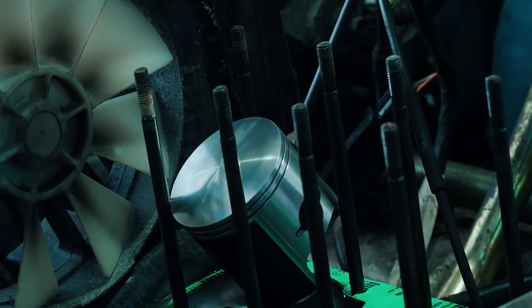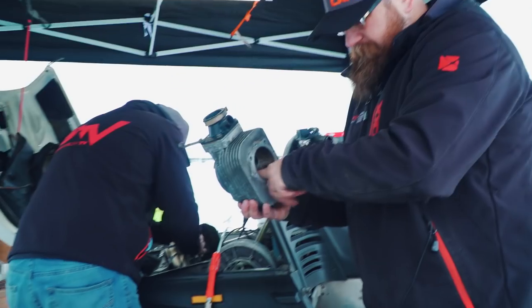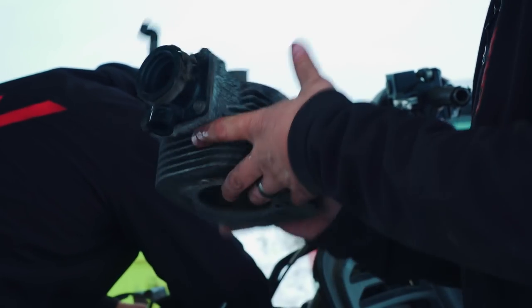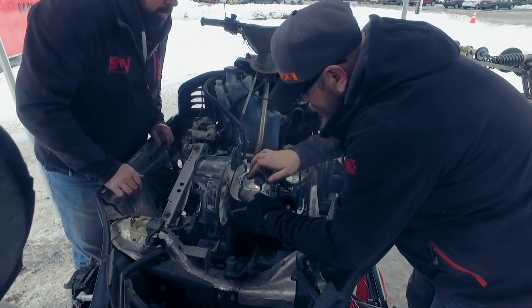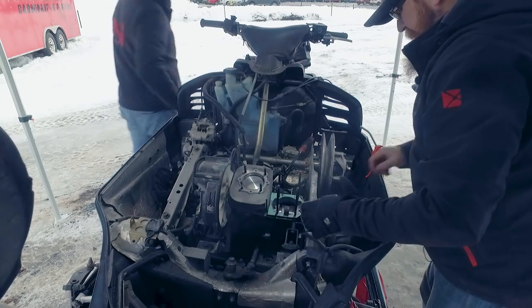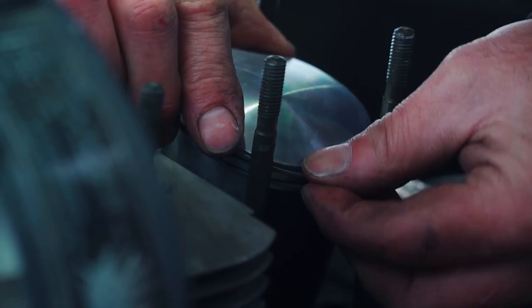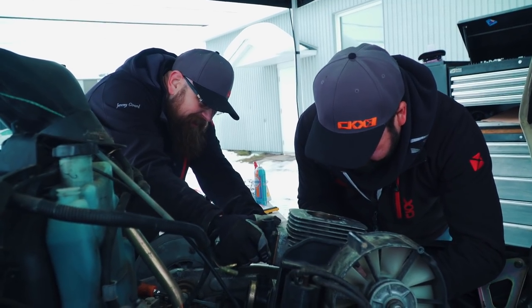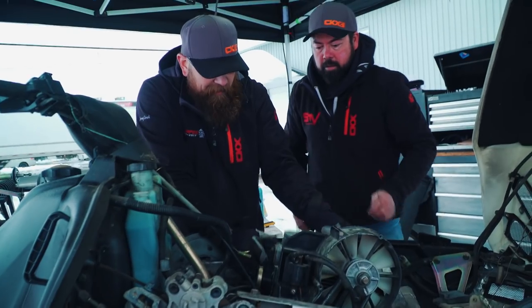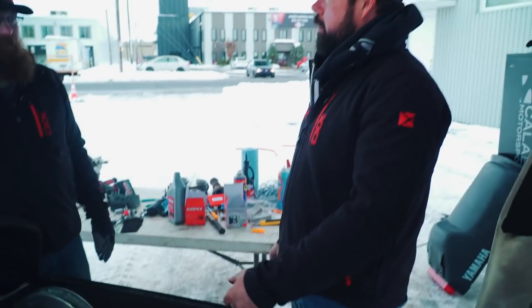You got the arrow pointing towards the front? I got the arrow pointing towards the front. It's a good thing. There we go. That's a piston and a bore. All right. That's one. There we go. That's like it's supposed to go. We're in. Woohoo! You did put the base gasket in, eh? Base gasket.